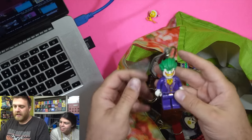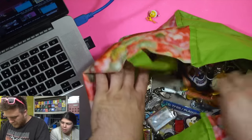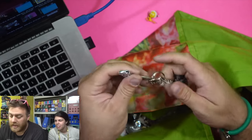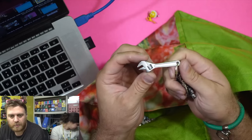This is an okay one, though I don't think it's going to quite make the vote. I mean, it's cool that we found one that's that collectible. So let me invoke a little bit of a story here with this one. This is actually one of my favorites in here, this wrench, for a very sentimental reason.